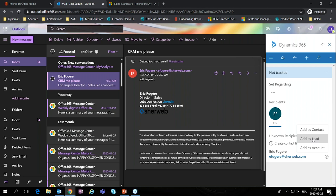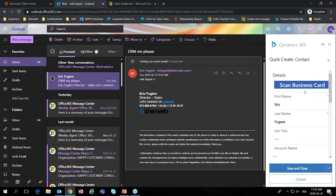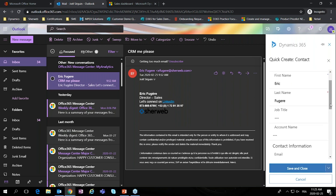Once we qualify Eric as a potential customer, when that lead gets transferred to an opportunity, it's going to automatically create Eric as a contact, and it's going to create the opportunity in the back end. We won't go that deep. Let's just create him as a contact. Once that's done, it automatically grabs Eric's name, first name and last name. Then I could start adding stuff right here, saying he's sales director.